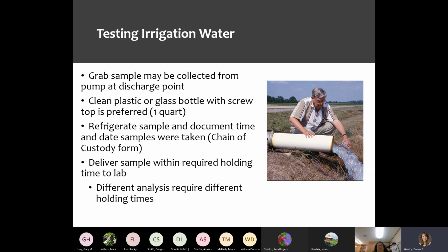You refrigerate the sample and document the date and time it was taken. You fill out a chain of custody form that shows where you got it, and fill out what you want it tested for, whether it's salinity or pesticides. You deliver the sample within a required holding time to the lab. It just depends on what you're having it analyzed for. But we do have labs, again, that can test for that if you're interested in knowing what the water quality is for some of the water that you're irrigating with or around the house.